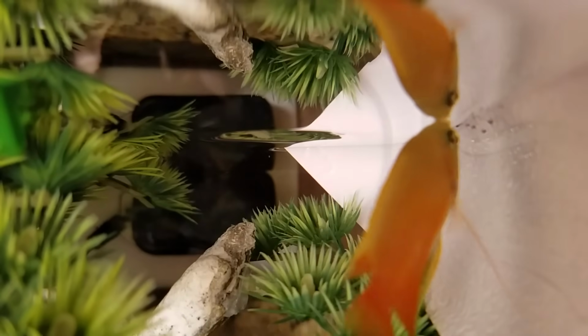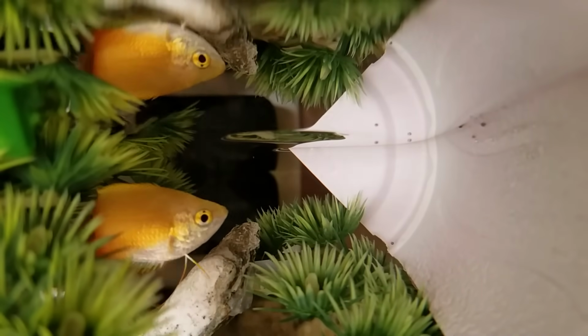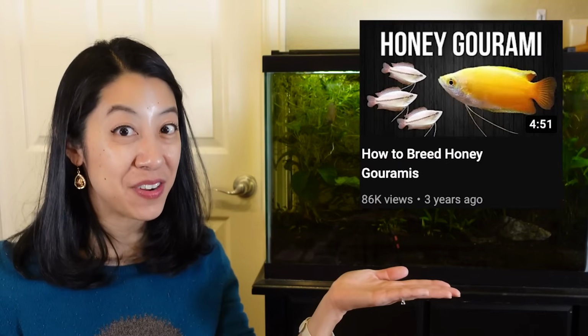The honey gourami is also the first fish that I ever bred that was a bubble nester. Like they make little bubbles and put their eggs in there. Very, very cool. If you ever want to experiment with that, I've got a breeding video about them over here.